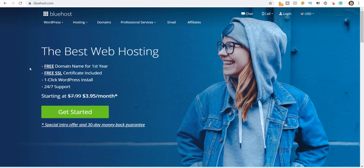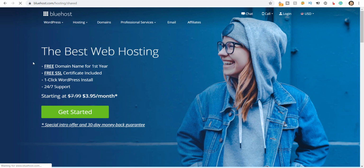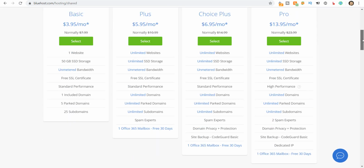Now, when you get into Bluehost, I would suggest to go into hosting and get into shared hosting. Once you click on shared hosting, you'll reach this page and you choose a particular plan. I'll explain the plans as well to you. Now, the first plan in Bluehost is basic plan, which costs you $3.95 per month. This is in USD. And with this, you get 1 website to host.